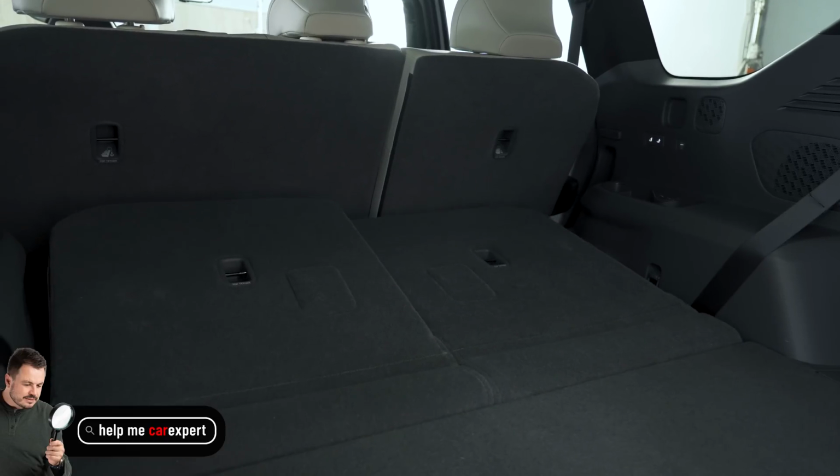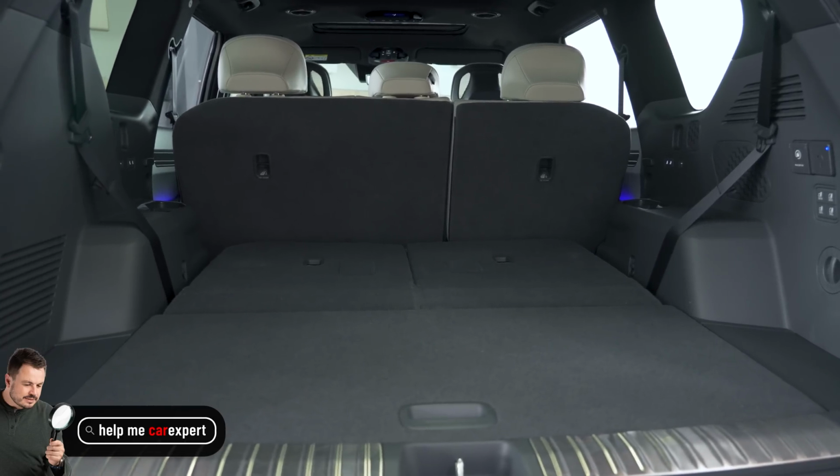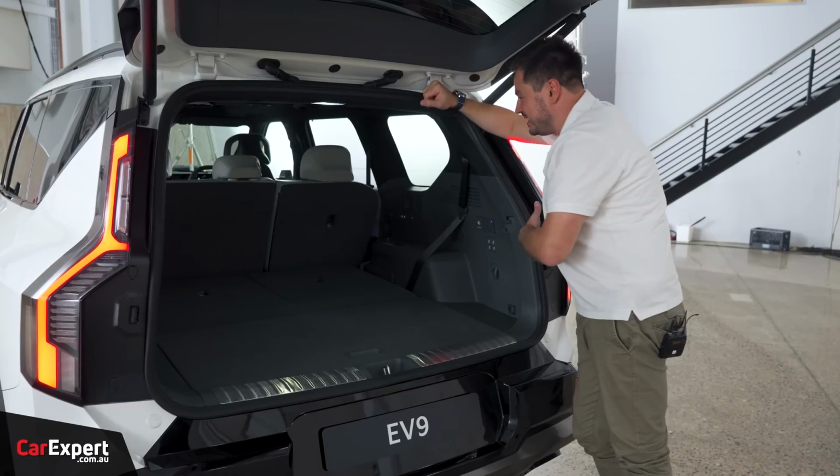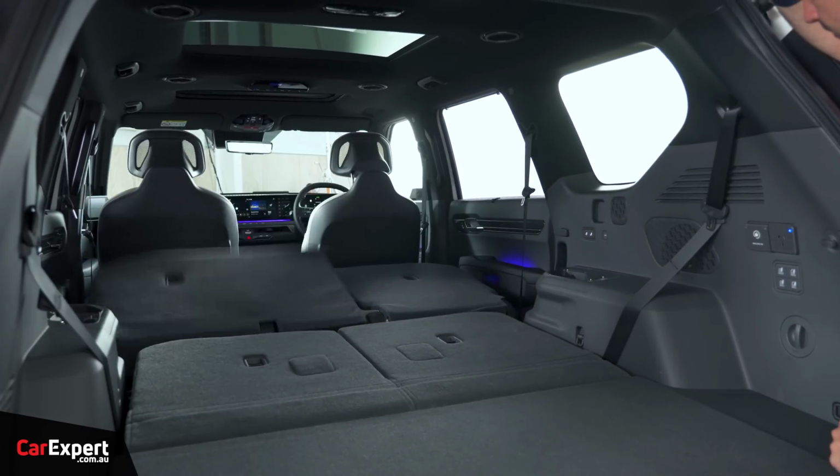We don't have exact figures for the amount of room you have, but as you can see with the third row down, it is a big old space. Then when you drop the second row as well, it is an absolutely enormous space. So pretty impressed with that.